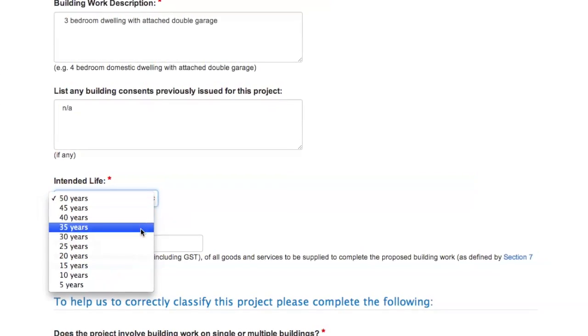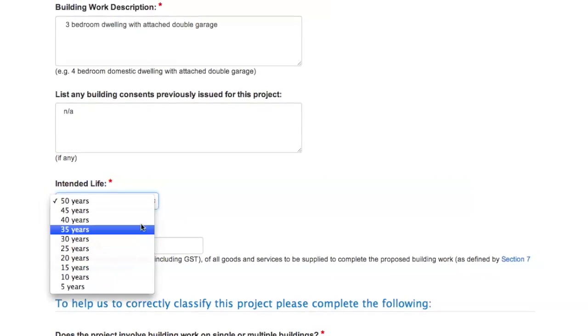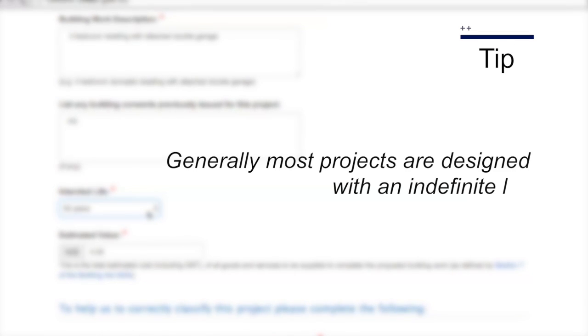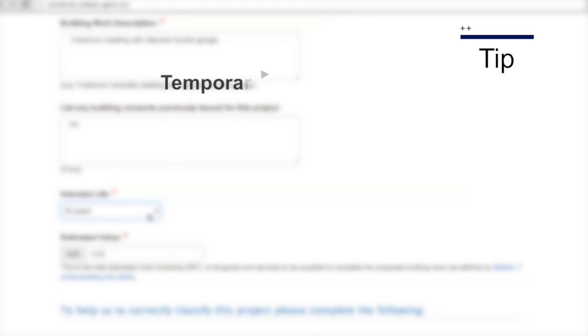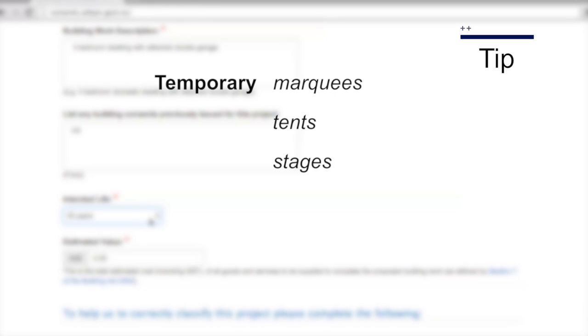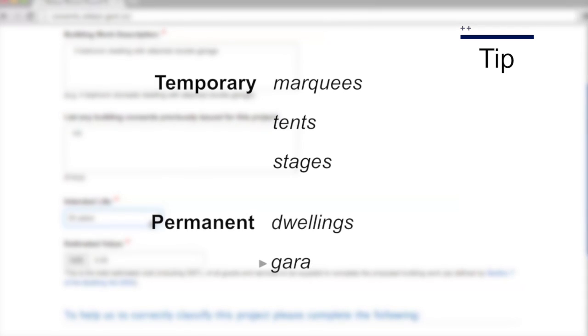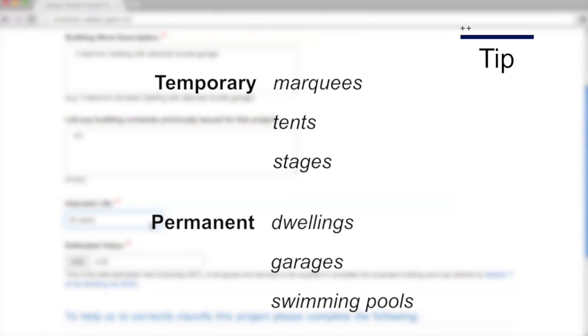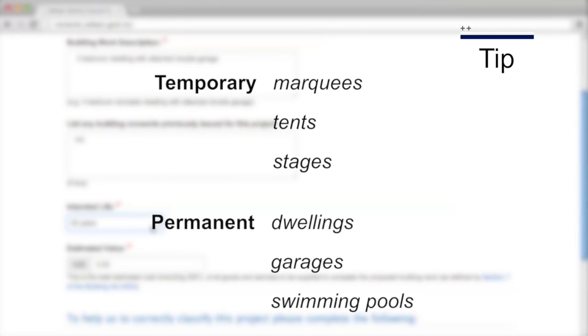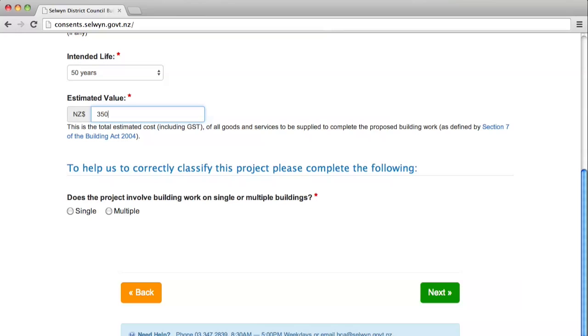It is important that your consent application accurately reflects the life of the building, as the fixtures will depend on the intended life of the building. This may be anything from 7 days through to 50 or more years. Temporary structures such as marquees, tents and stages may have a 7-day life. Permanent buildings, including dwellings, garages and concrete swimming pools, are likely to have a life expectancy of 50 years, or an indefinite life expectancy. This would also apply to fixtures such as solid fuel heaters installed within a dwelling.